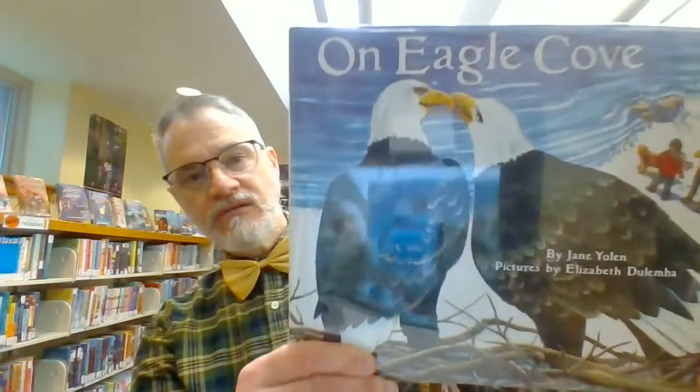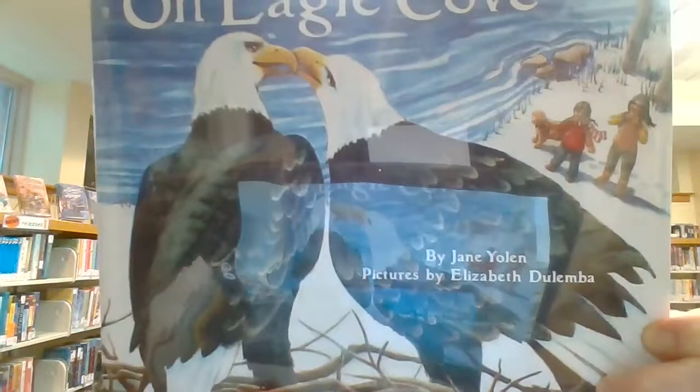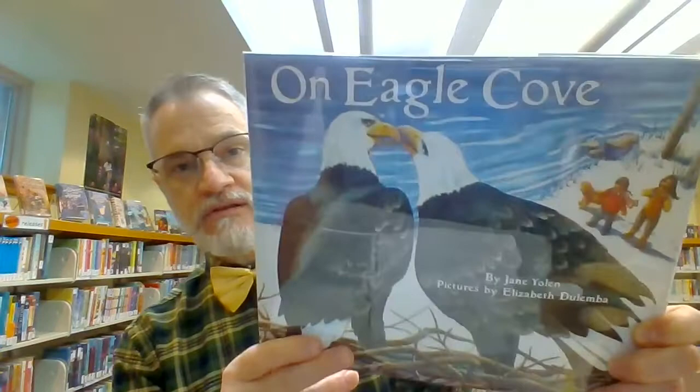Great job. Now, speaking of birds, this is a different kind of bird. Can you recognize these? These are eagles. This book is called On Eagle Cove by Jane Yolen, pictures by Elizabeth Dulemba. What color are these eagles? They're black, but how about their heads? What color are their heads? They're white, and what color are their beaks? Yellow.